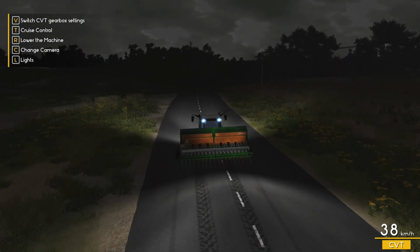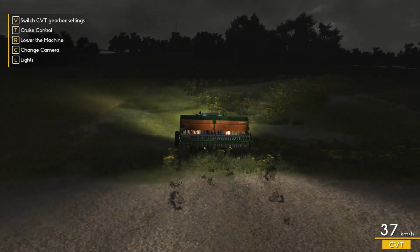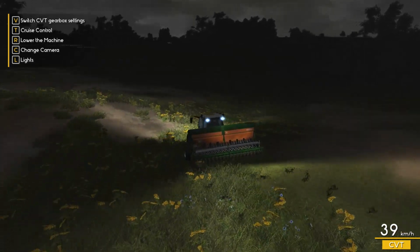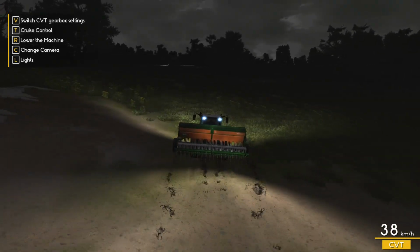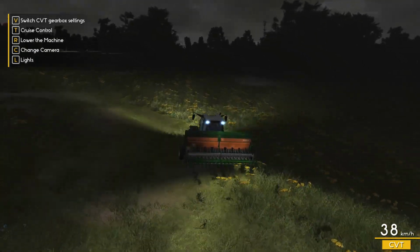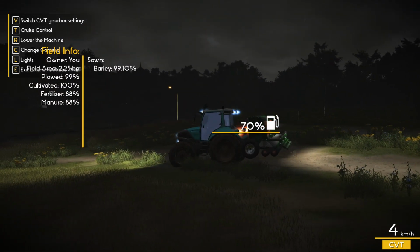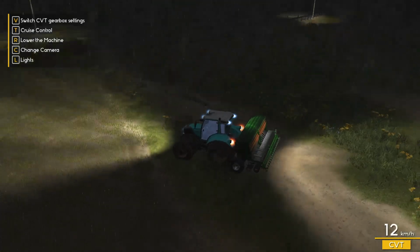I wonder if it has any difference if I seeded it or not. I want to drive in that field. That's not our field, so we'd lose social points. If we come down here, this field right ahead of us has barley in it. It's right here. Right, this should be barley. 99.10. Yep, and it's going down. So don't drive on barley.